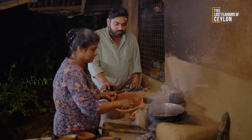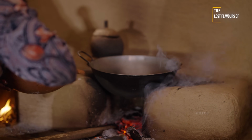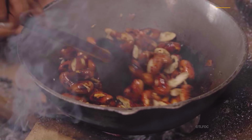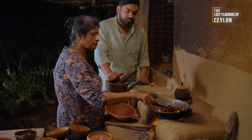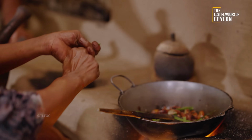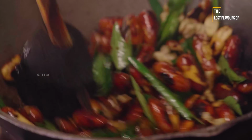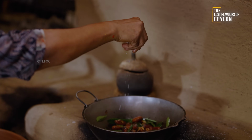For a lighter offering, the duo prepares tempered jackfruit seeds, a snack that's both nutritious and addictive. The seeds are roasted to enhance their natural earthiness. Then tossed with curry leaves, pandan leaves, salt, and a touch of chili flakes and pepper powder for a gentle heat.